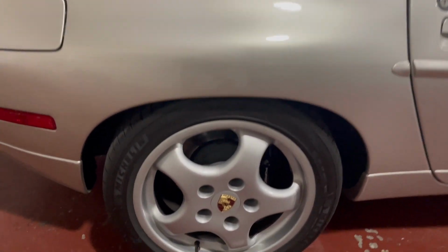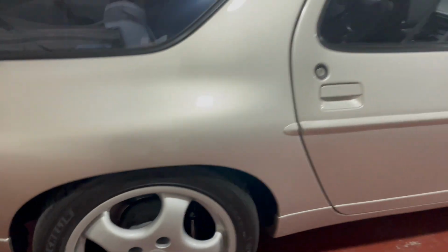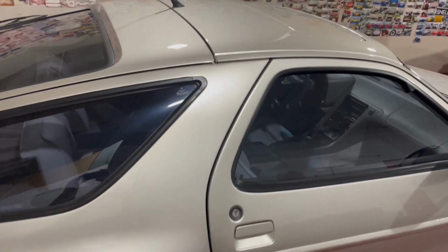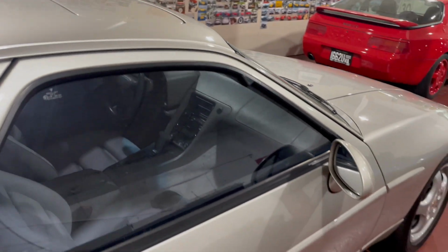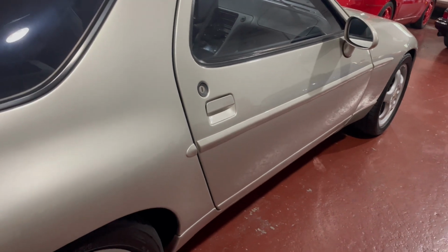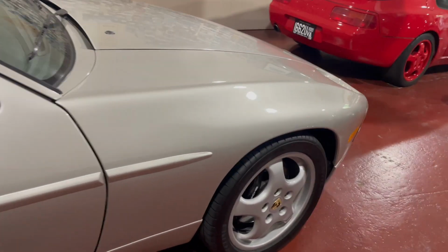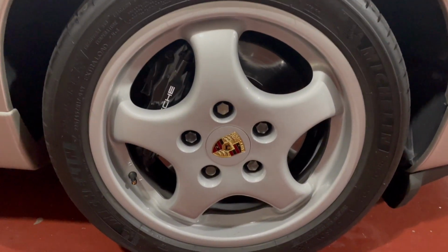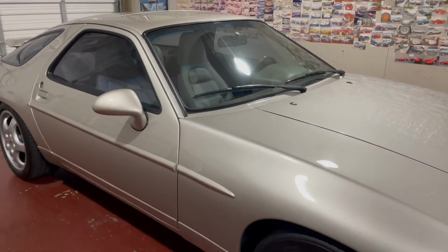It does have a new set of Michelin Pilots. They were put on last year, about 300 miles ago. And as you can see, the body is straight, no door dings, no scratches. Also, these are new Porsche colored crest center caps. The car did come with that from the factory, but they were faded, so we just bought new ones.